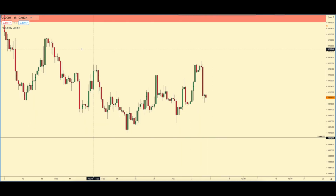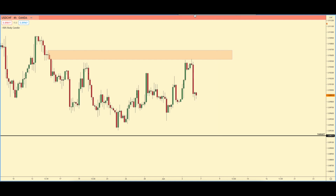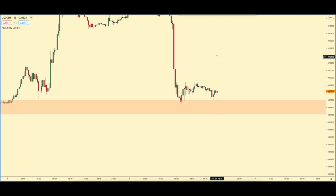Very similar looking to USDCAD. We have 4-hour supply that's kind of holding up price right there like that. We do have some demand right here in the 4 hours, so I thought about looking for a little day trade in this area, but I figured the best odds were to look for shorts.